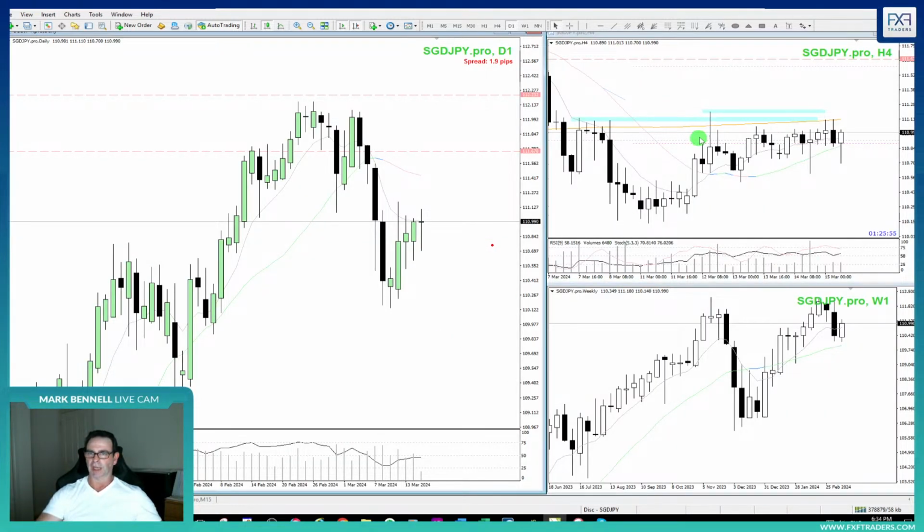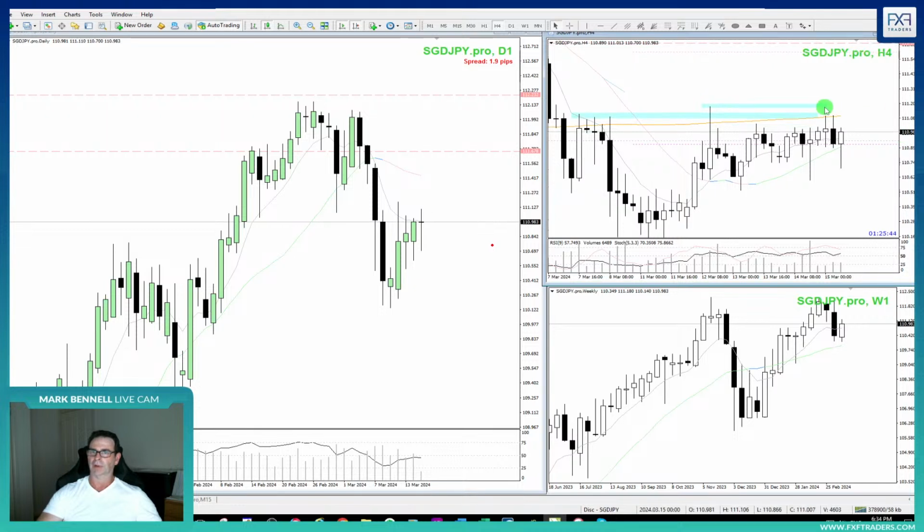Okay, Singapore yen. We were liking this yesterday. This is still valid. See, testing the yellow 200. All right, so we've still got the nice little separation here. So we can get a break in there and one last swing before it breaks this high. All right, notice it's testing that 200. So I'm happy to leave that on from yesterday.